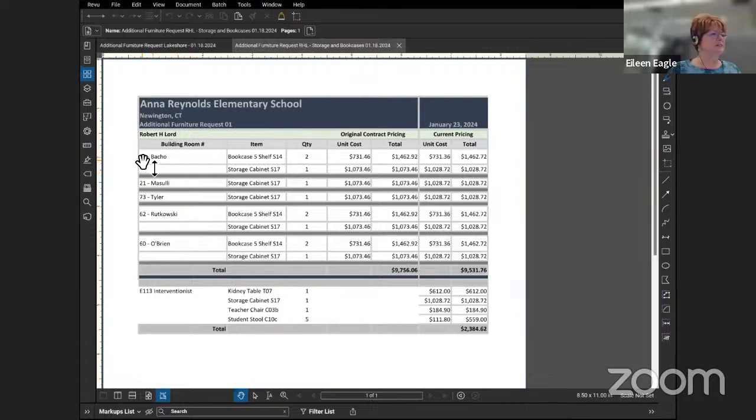In these rooms here, and what is it, 19, which I think is either A or C, 21, he needs storage cabinets and bookcases. The cost for this is $9,531.76. And then he's actually switching one of the rooms that is right off of D-Wing. It was a conference room, but he is now making that an interventionist room. So he is looking to change the furniture in that room, and the cost is $2,384.62. The cost for the additional storage, $9,531.76, and the bean bags comes to a total of $12,628.46.